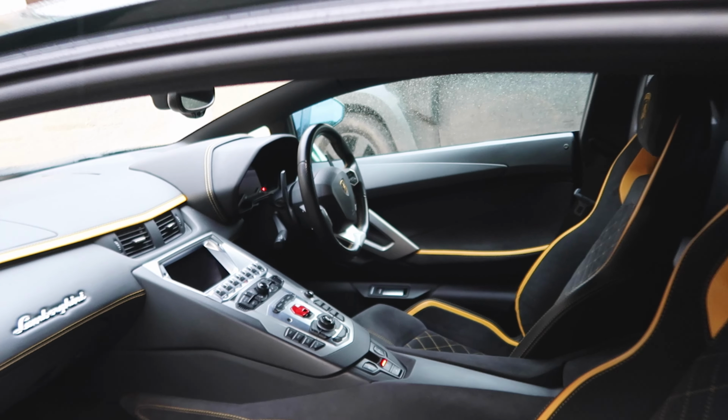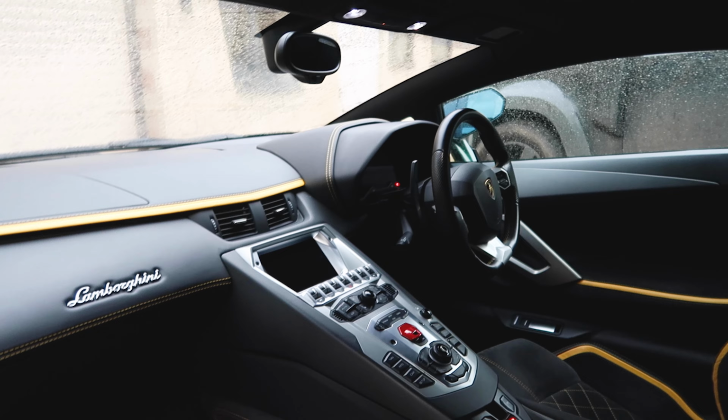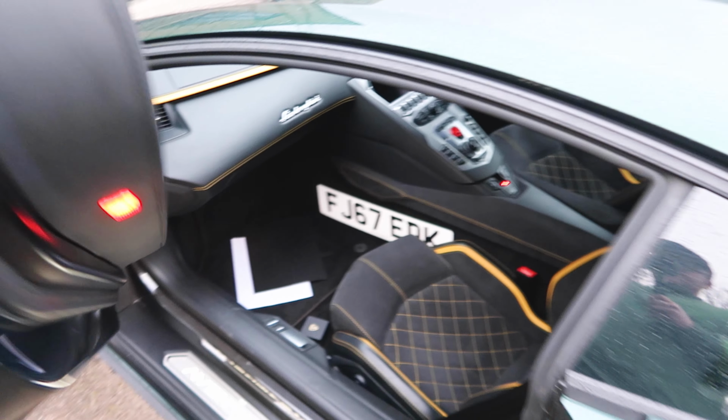It's something like you're in fucking Gran Turismo or something when you're in there, and you've got the massive old style dash. It's such a mad experience. Obviously it's a full carbon bucket. And yeah, there she is.